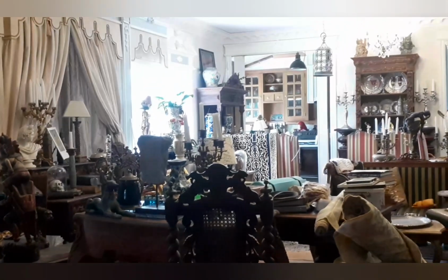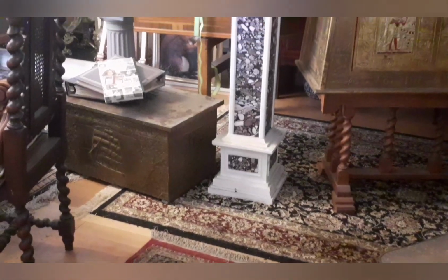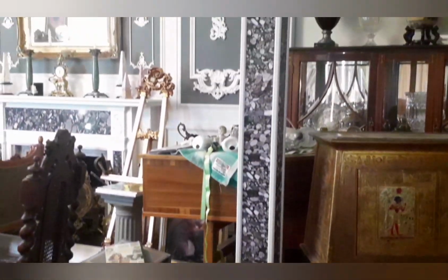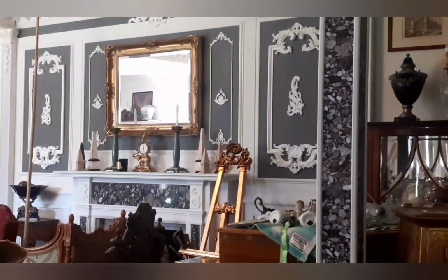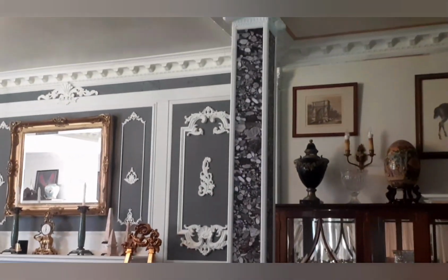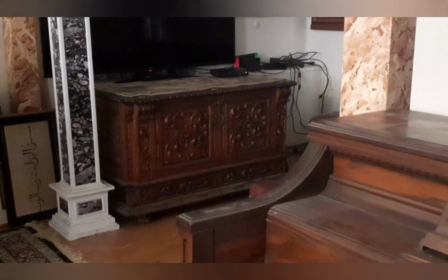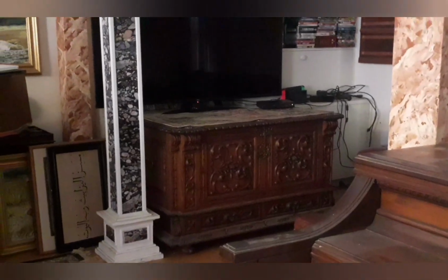Everything is all over the house. What a mess. And this thing standing in the middle of the room, it's a beautiful match to the fireplace. It's incredibly heavy, but I have to move that back where it belongs. It stands in line here on the other side of the piano where I've moved it to. I've got the Portuguese chest into the corner.